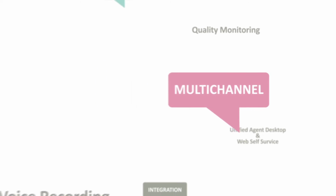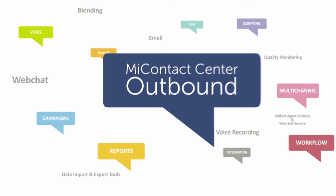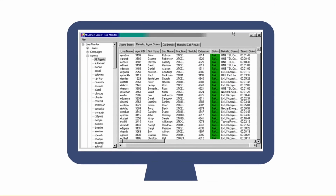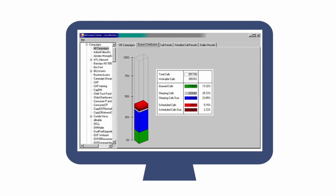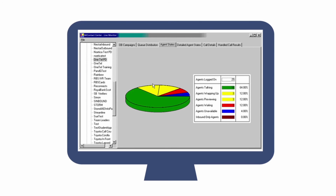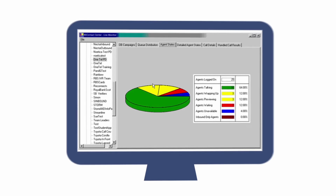Accurate reports are a crucial part of any contact center operation. Once a list is activated, it becomes live instantly, with no disruption to the live contact center. MiContact Center Outbound is conceptually different from most other dialer systems because agents don't log into campaigns, but simply log into the system and are delivered calls according to the strategies set up by the call center administrators and managers. The system provides administrators with live, comprehensive dashboards full of relevant information on the performance of each list, campaign, team, and agent, as well as the contact center as a whole.